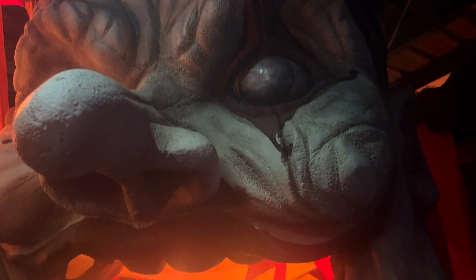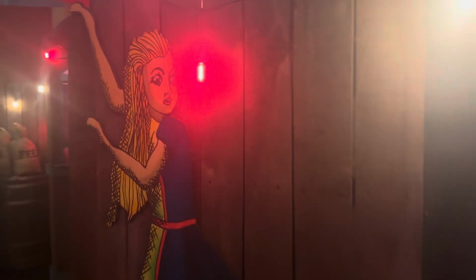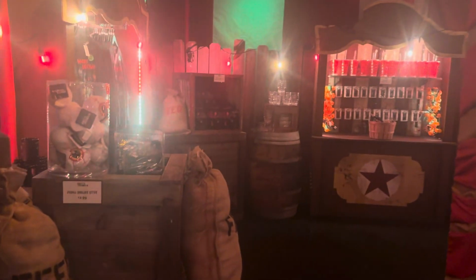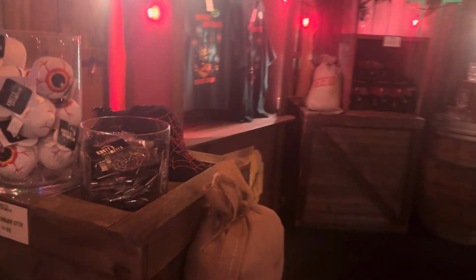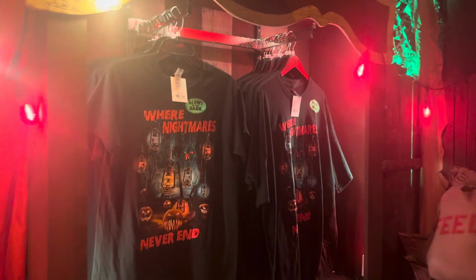Now, do you hear that carnival music? Remember this one? The one with the killer clowns? This is how you used to walk in the maze. And here they are. Actual props from the killer clowns. And it's really pretty dark and creepy in here.